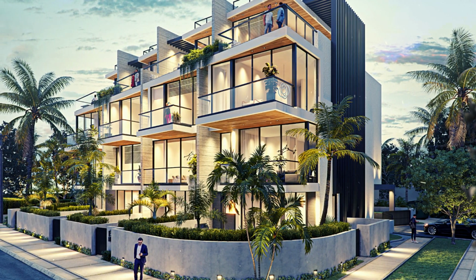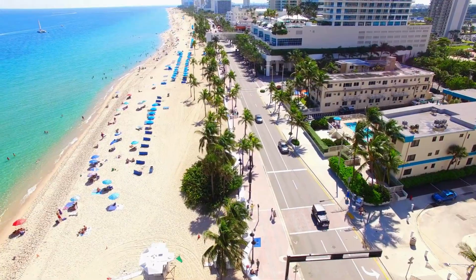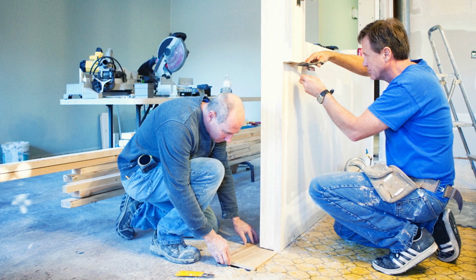On the other hand, there are some cons to consider. New construction properties are always going to be more expensive than the resales in the neighborhood, especially when you're looking in Fort Lauderdale or Pompano Beach, because a lot of the properties that were built around here were built in the 50s and 60s, and they've been updated through time, and there's some that have been completely renovated. They don't feel like an older home, but they're going to be a lower price point than brand new construction being built from the ground up. It's very costly to build these days, for one.